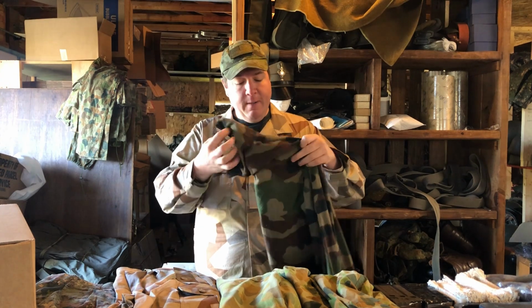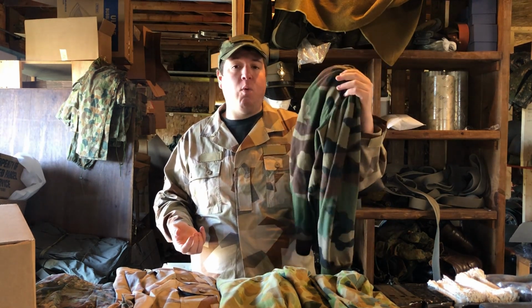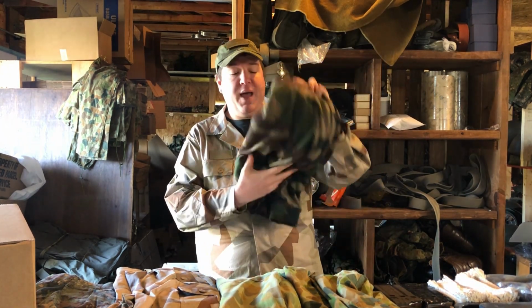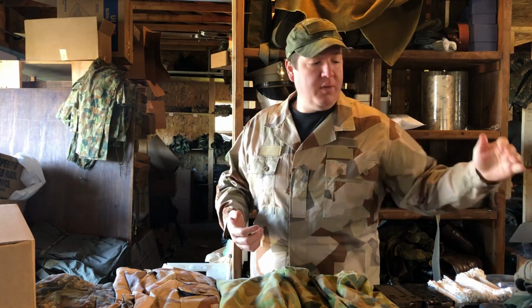They're really good in the morning in the summer when your body's acclimated to the heat and it gets cold in the morning. This is a perfect weight. It's not that heavy, it's really warm, and doesn't take up much space in a pack either. These are French CCE fleece pullovers. Very comfortable. They look great.